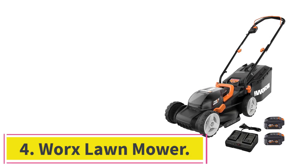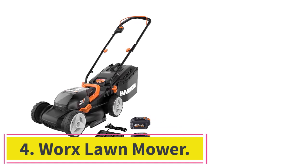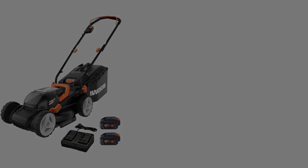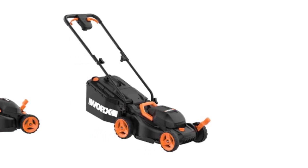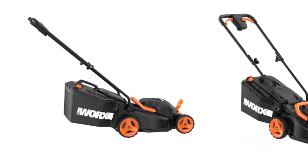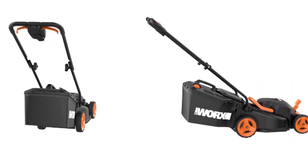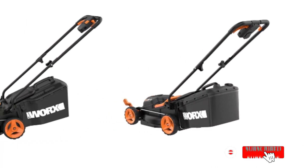Number 4. Works Lawn Mower. Works is another popular brand that specializes in developing power tools, lawn maintenance equipment, and other outdoor equipment. The brand leverages advanced technology to design products with innovative features and superior performance. This lawn mower is one of the most powerful options on our list.